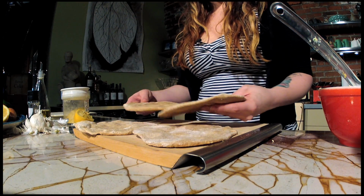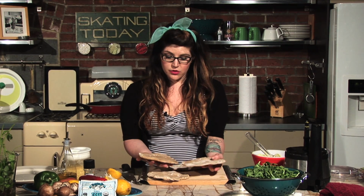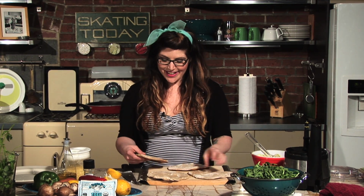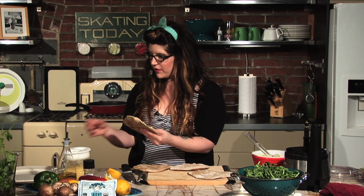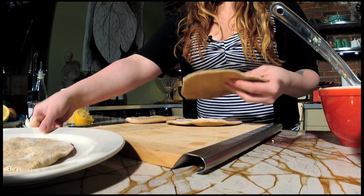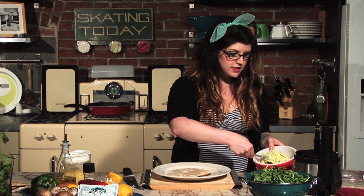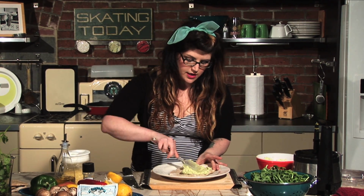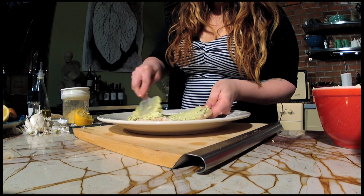So what I have here are 4 little dough rounds, well, kind of rounds. They're a little misshapen, but I think that gives them character. And so we're gonna put these on a platter and build our pizzas. So this dough made 4 personal size pizzas. And we're gonna take that mixture and just spread it on top.